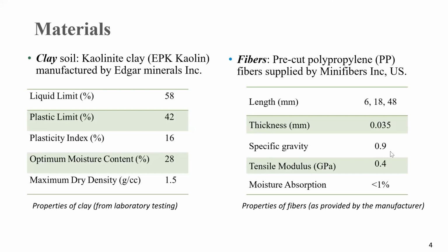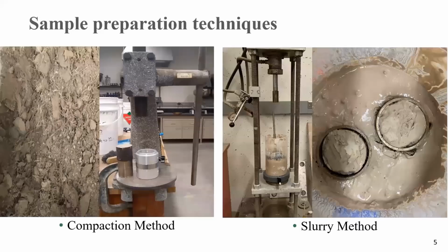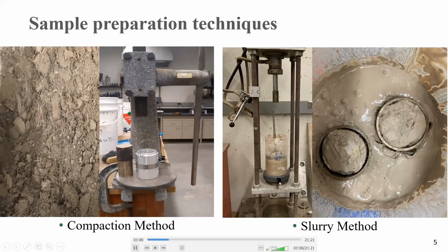One of the most challenging aspects of this study was to prepare homogeneous fiber reinforced clay samples for triaxial testing. In this paper, we are discussing two potential options for preparing the fiber reinforced clay soil for lab testing. The first one is the compaction method, where the soil and fibers were mixed with water at its optimum moisture content, that's 28%. To prepare samples, the soil fiber mix was placed in the two-part compaction mold as 5 layers, with each layer subjected to 15 blows using a rammer and an arbor press.